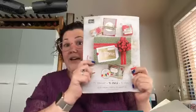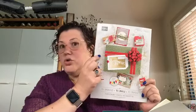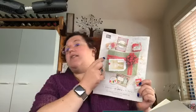I made these feminine cards using the Frosted Floral Designer Series paper that is in the soon-to-be-finishing holiday catalogue. So if you haven't already done it, check out the year-end closeout deals, which are on my online store. Lots of discounts and deals to be had.